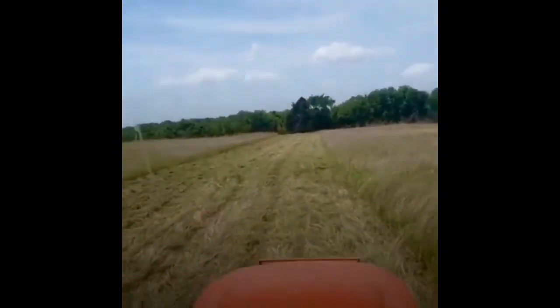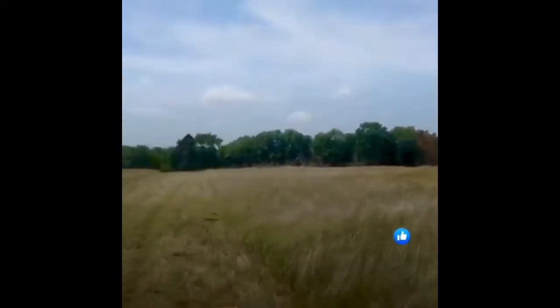Well, I got my lunch in. We got a few more trees to mow around, like any hill. Got trees and little nicks. So squaring it off to where we don't have to make so many turns. I get through with this little section, I'll shoot another video.